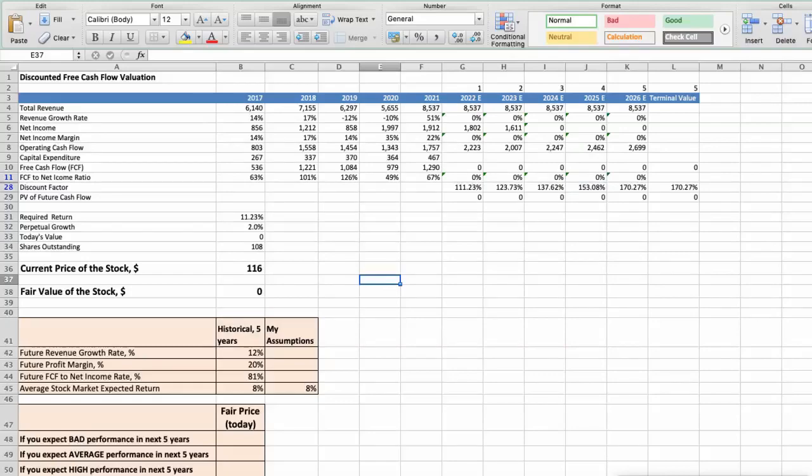This spreadsheet contains some financial data that we will use for the stock valuation. We see that the average revenue growth rate of the stock has been around 12% per year for the last 5 years. The average profit margin has been around 20% per year for the last 5 years. Also, the average free cash flow to net income rate has been around 81% per year for the last 5 years. And we expect 8% per year average stock market return.